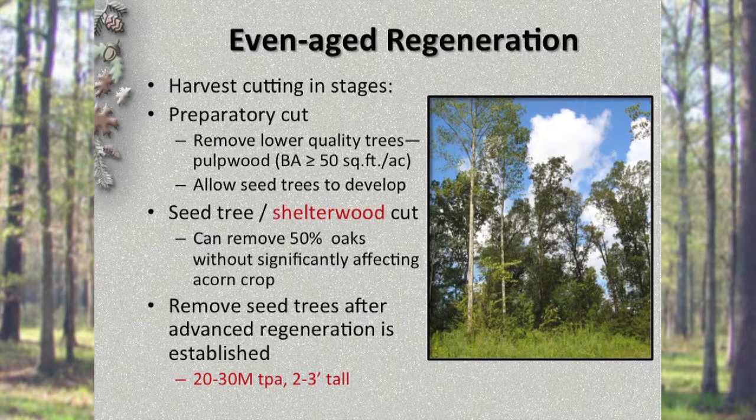And I would encourage you to use the Shelterwood. We're talking about oak as the predominant species, and these are a heavy seeded tree. So Shelterwood would probably give you better distribution of seed across the site, and you can remove as many as 50% of your oaks without significantly affecting your acorn crop.